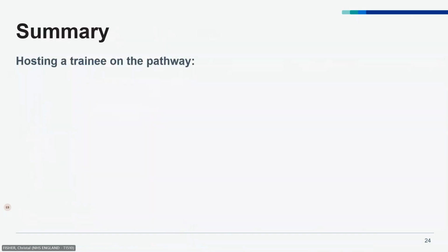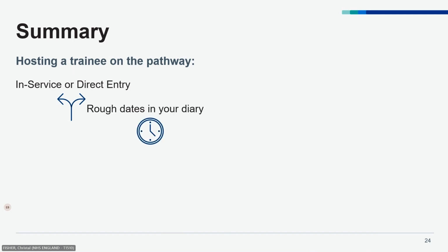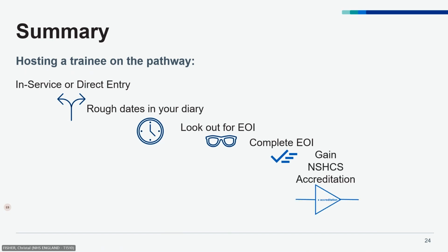So in summary, when hosting a trainee on this pathway, as I say, first thing you want to be doing is deciding whether you want to go down the in-service or the direct entry trainee route, and know what the rough dates are and put them into your diaries. Look out for that expression of interest, get in touch with the relevant people so that they can forward it on to you. Complete the expression of interest.